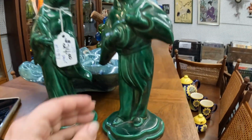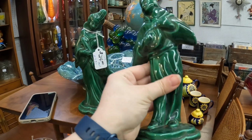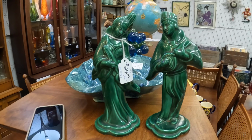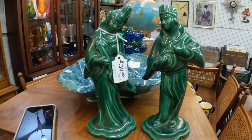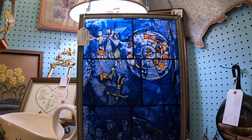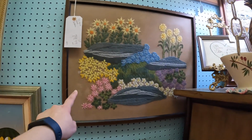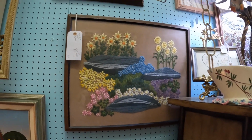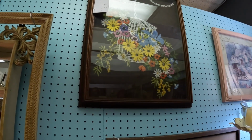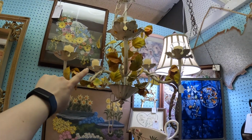Again, this is damaged, but I was going to say they're $24 for the pair. I'm going to pick them up, but no, the damage is too bad, so I'm leaving them. I'm not sure what's going on here, but it's really cool, and I love this. It's really pretty. And look at this one with the 3D. Don't know if you can tell, it's $150. And that's Italy.